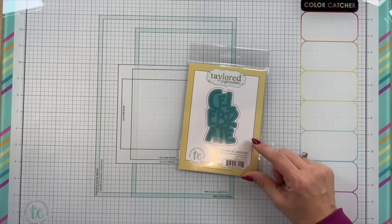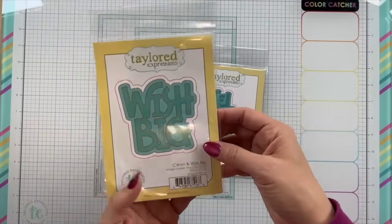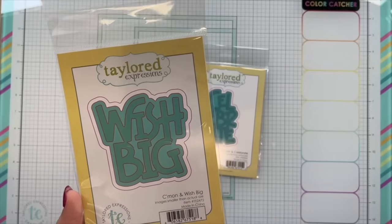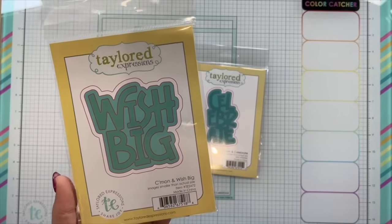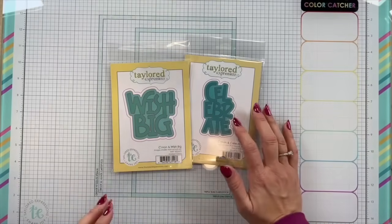I don't know. So we wanted to add to that kind of idea with the additional layers, and we created Come On and Wish Big. Woo! So again, you get that Wish Big die that is all connected, and then you have those 2 layers outside of that. You could choose to use just one or both or neither. So lots of options for these, and we have some beautiful samples.